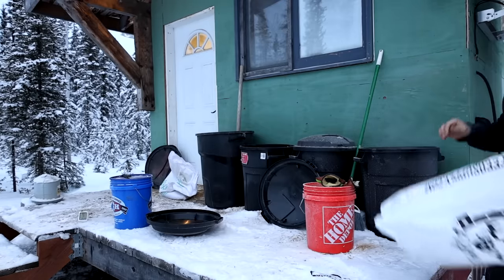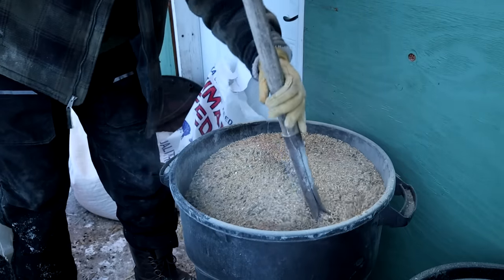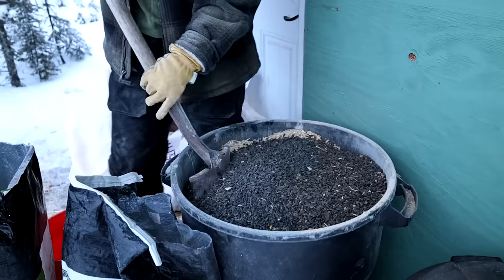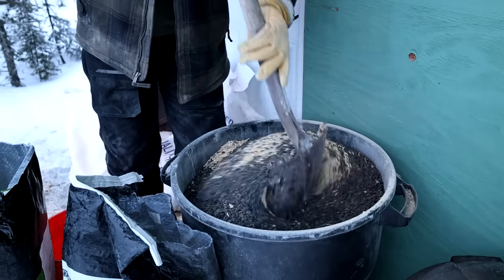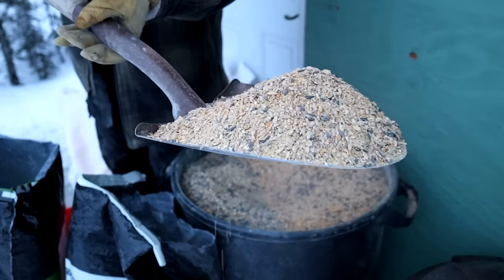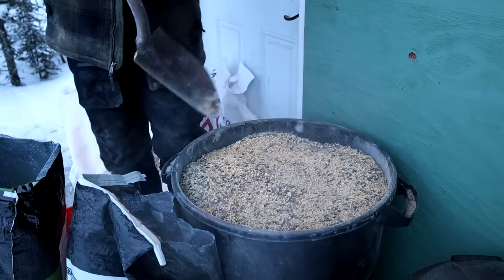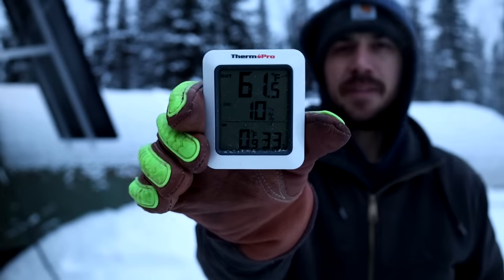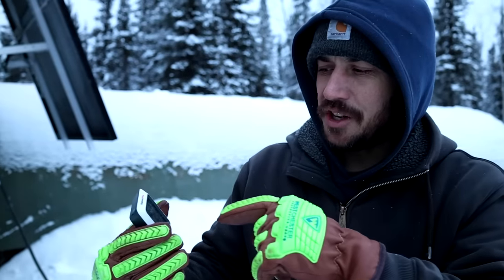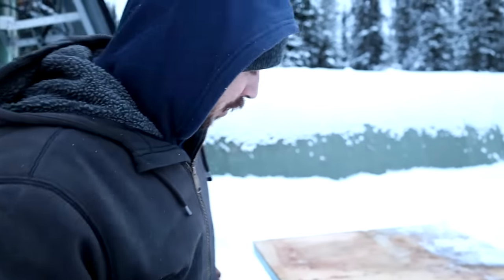But I mean, if it's negative 40 or something, it's gonna make a huge difference. It's not that cold today. What does it say it is? 0 degrees outside, and inside the generator box right now, it's 61 degrees Fahrenheit. Let's turn off the generator real quick and we're gonna talk a little more about it.